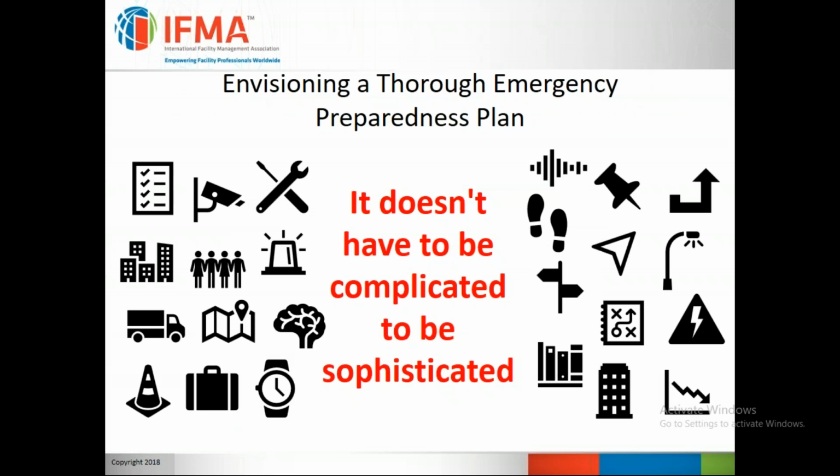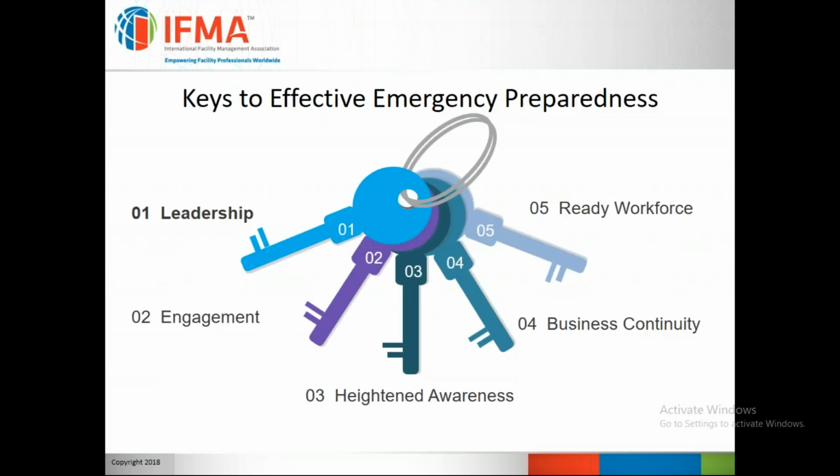Having said that, even though there are so many different working and moving parts, it doesn't have to be complicated to be sophisticated. Some of the keys, what many of you came to this webinar for today, were to discover what the keys are. And the keys we're going to talk about today fall under leadership, engagement, heightened awareness, business continuity, and a ready workforce. So we'll go ahead and talk about leadership.